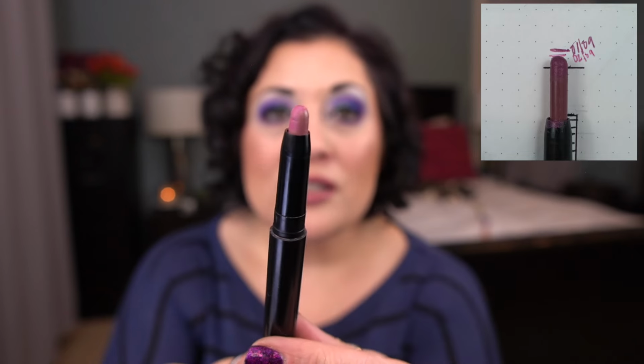And then the last full-size lipstick I was working on is one by e.l.f. This is my crayon, in Tea Rose. Here is the shade. I take that back. This one, I mixed this with something else. That's more accurate to the shade.